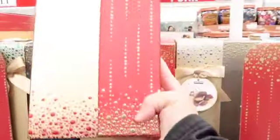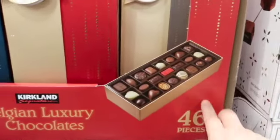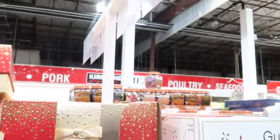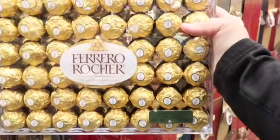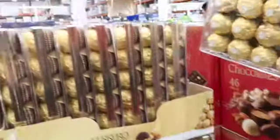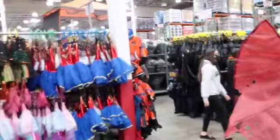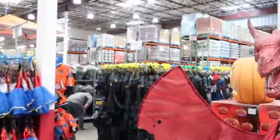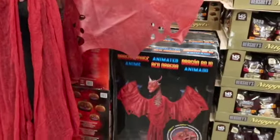And then they have this one. Belgium luxury 40 pieces of chocolate, and those are $13.99. The Ferrero Rochers, gosh, that has how many? A lot. For $13.49. Still have a ton of costumes, you guys, but I mean, obviously people ain't gonna be trick or treating. But yeah.